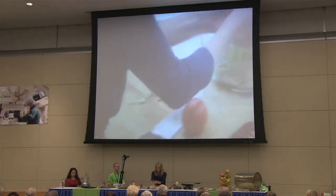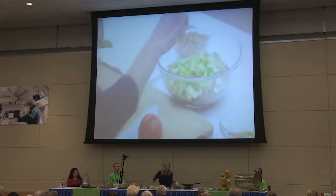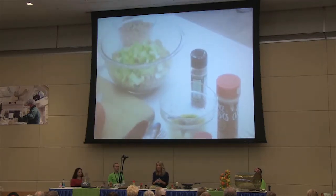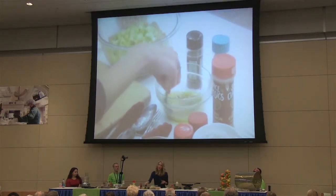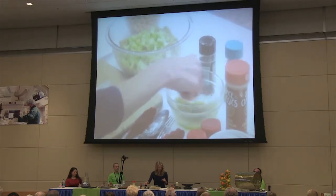Okay, let's get some crunch going in this. We've got some celery. And we want to do our no-salt seasoning and our pepper. I've already seasoned our quinoa with no-salt seasoning and pepper. If you season your food every step of the way, I promise you no one's ever going to say that you're a bland cook. If you don't, you may be accused of it. I'm just letting you know.